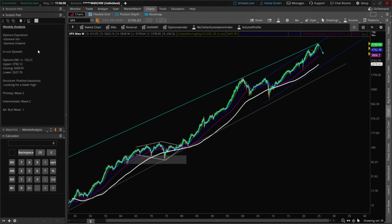I'm not going to go into the details of how that works, but if you want to study those kinds of things, gamma is what you look up. And with that unwind of the options market, the market should be able to move on its own once again. So, all right.